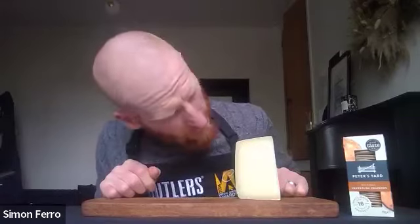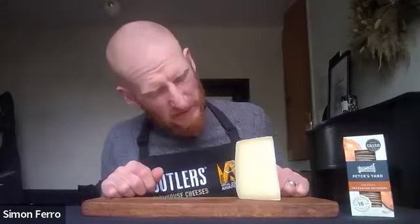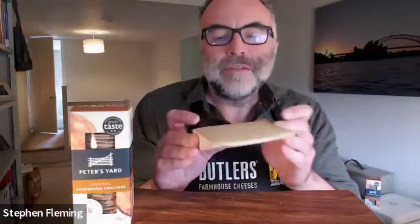So just on appearance, what do we think as a score for this? No defects and good rind, so maybe 7, 8. Oh, I was thinking an 8 on this. Yeah, nothing much to really fault on this. So nice looking piece of cheese. It is a fine looking cheese, I have to say.